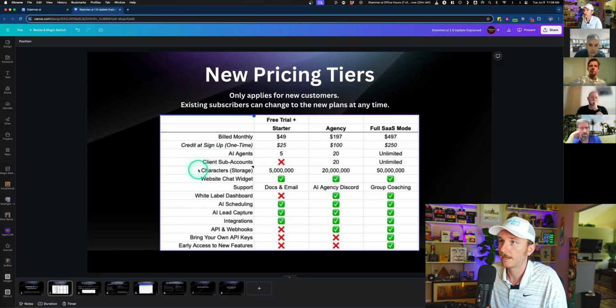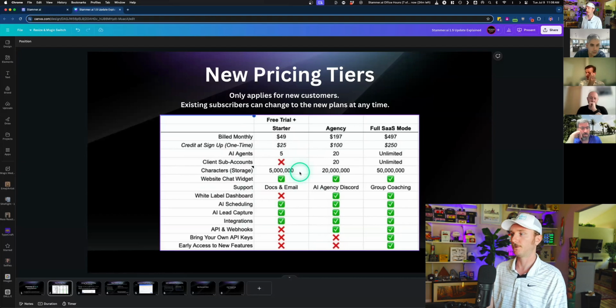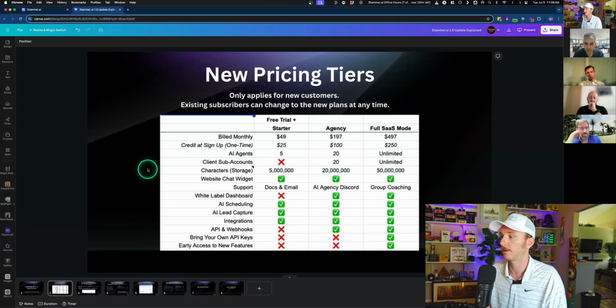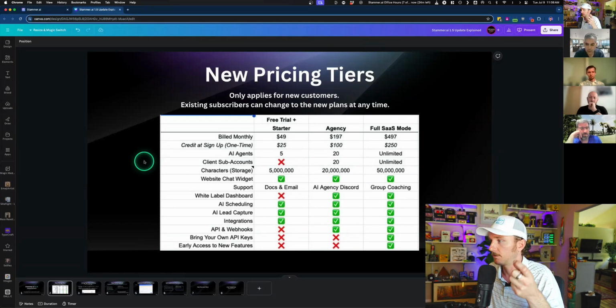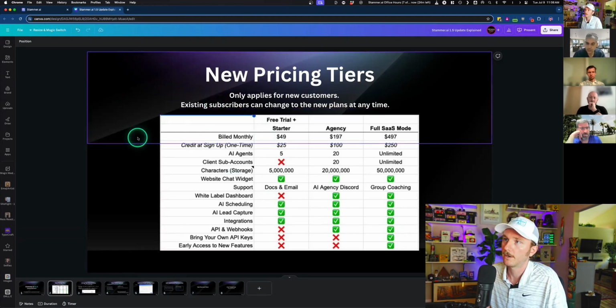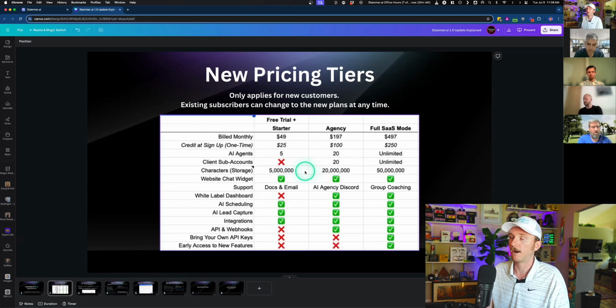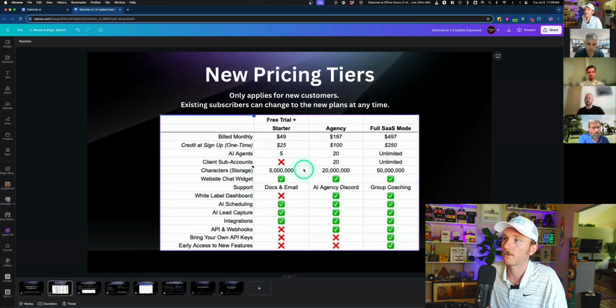We've also updated our characters and storage. Now, everything that you upload to an AI agent's knowledge base, for example, if you're scraping a website or uploading a PDF document or a text document, all of that has characters, and a character is an individual letter or a number. I'll show a demo of all of this after I briefly explain this information. But characters are how you control how much storage an individual AI agent has. And now you have a certain amount of storage that is going to be allocated to your account, and you can use that as you see fit.